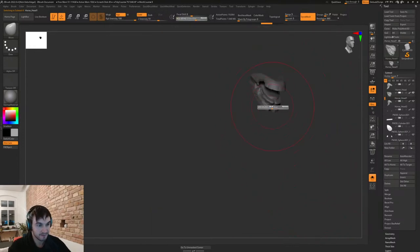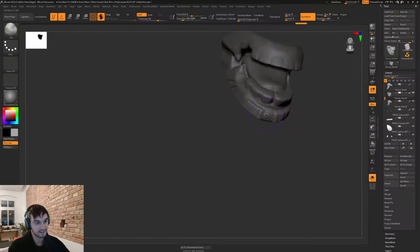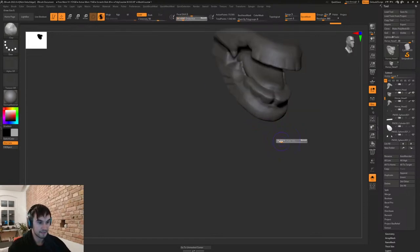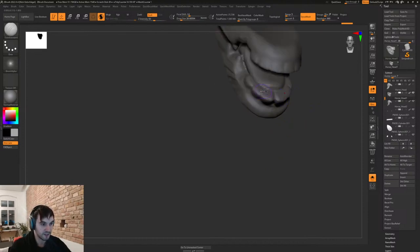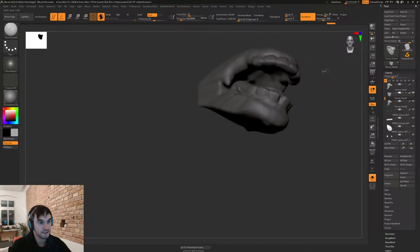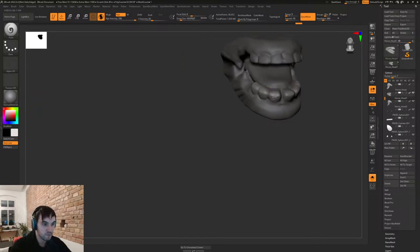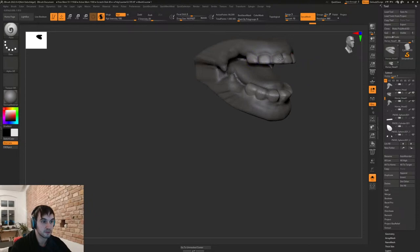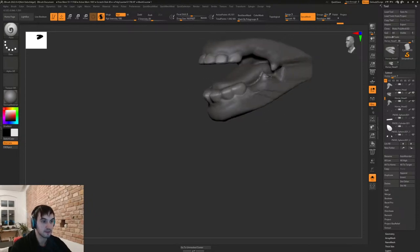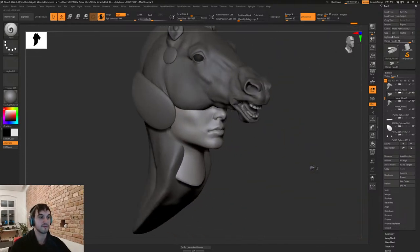Oh, there's a little, let me fix that. Maybe just sculpt it very fast, nothing too fancy. Maybe also paint it a little lighter. Okay.